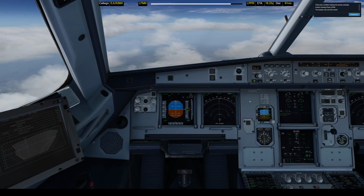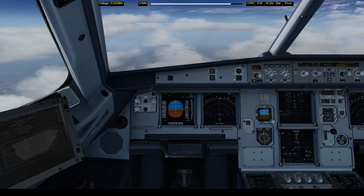That's Scandinavian, we are descending to land as well. Ready for that message.